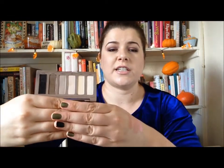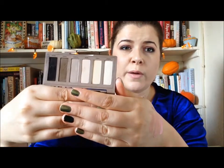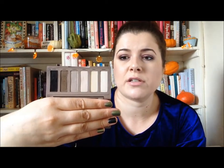Now the reason I decided to get this was because apart from this one on the end, they are all matte shades, and I don't have many matte. Actually, these are the first matte eyeshadows I ever owned. I only had shimmery ones, so I decided to get this one, and I think it was £20, so half the price of the full palette, and I've used it loads already, as you can see. I've been using this colour mainly as a base, and then using these two to kind of contour, but they're really easy to wear, they don't wear off, and it's just a really good basic matte palette to have in your kit if you want to create neutrals.